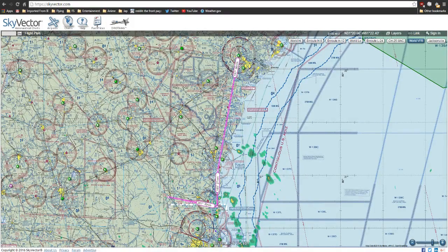There we go. Alright, so we're going to be doing the flight planning for our short little VFR. I say short, it should be about an hour. We're going to be going from Savannah, Georgia down to Folkestone, Georgia, 3 Juliet 6. This is the route I normally take for this.